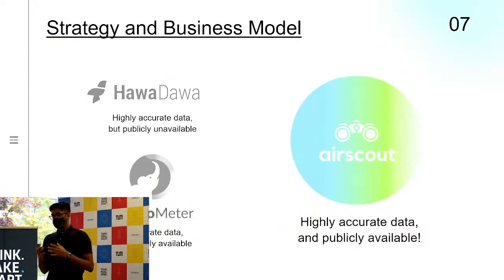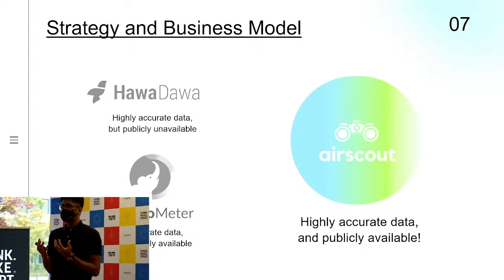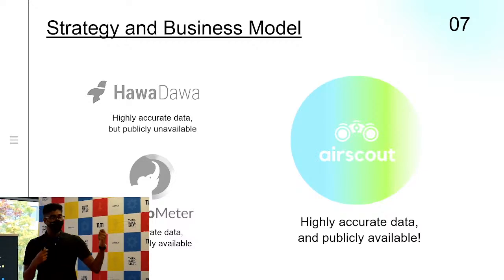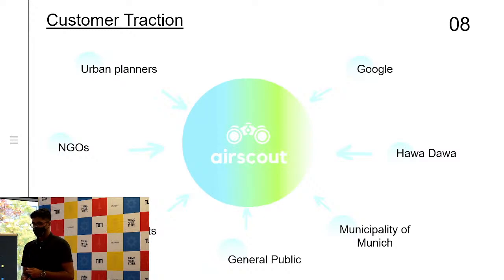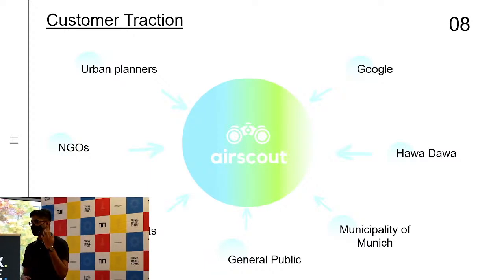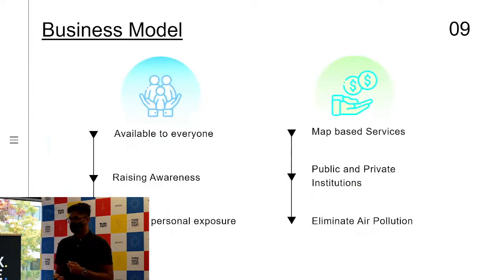We have positioned ourselves in the market to be able to provide the best case scenarios of the two leading competitors, providing both highly accurate data and publicly available data. Through our extensive stakeholder engagement program, by talking to these people and doing research, we have found out that various stakeholders from public, private, and general public are all interested in this information as well.